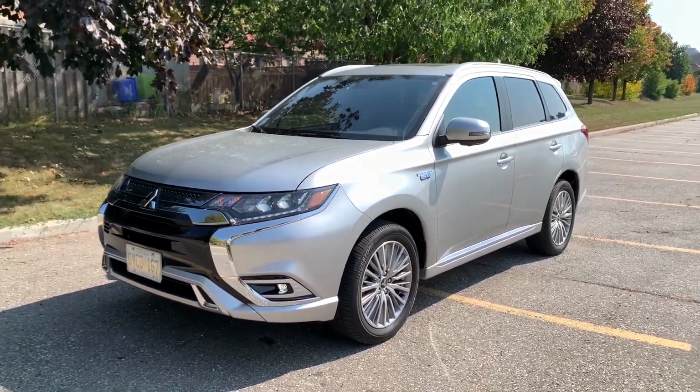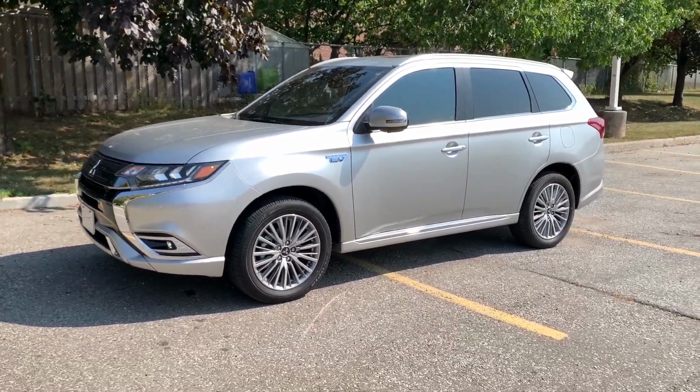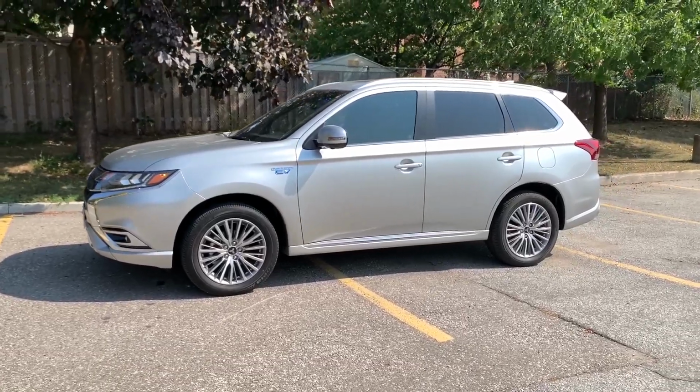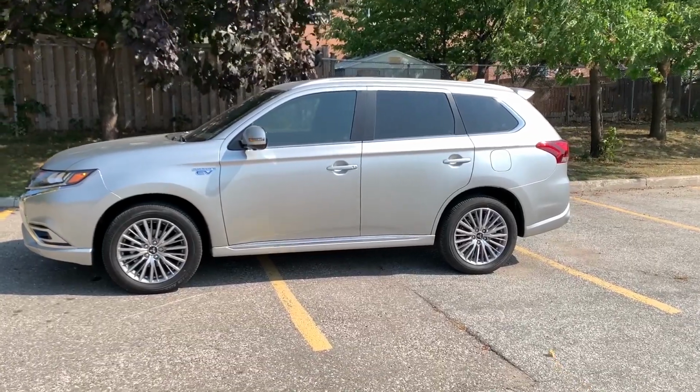As we go around to the front quarter, which is where we started, you'll see a little more of that. Not an exciting design. Let's call it a traditional design, but you know what? It doesn't really have to be big and flashy. It's form over function. Other way around. It's function over form.